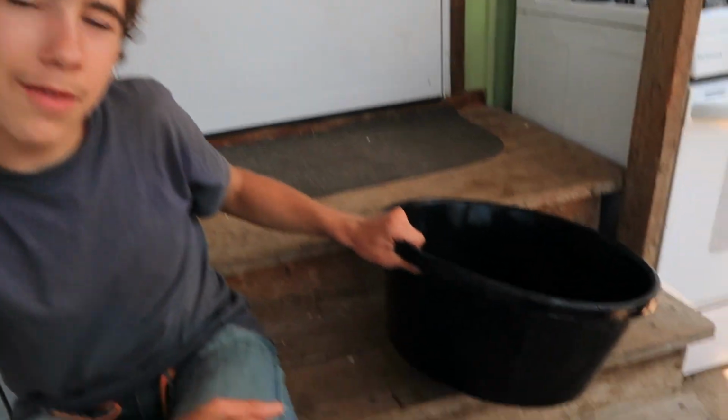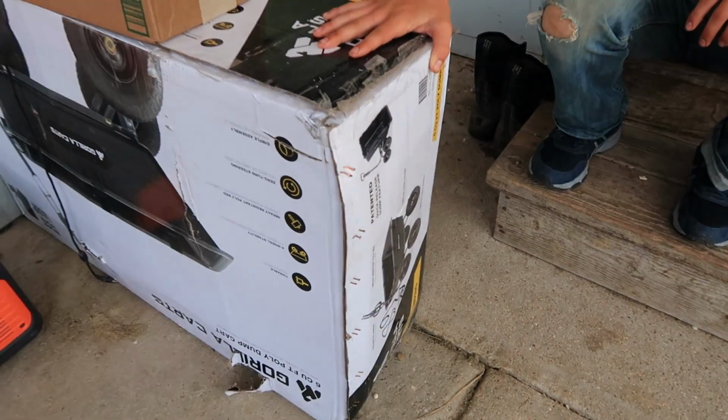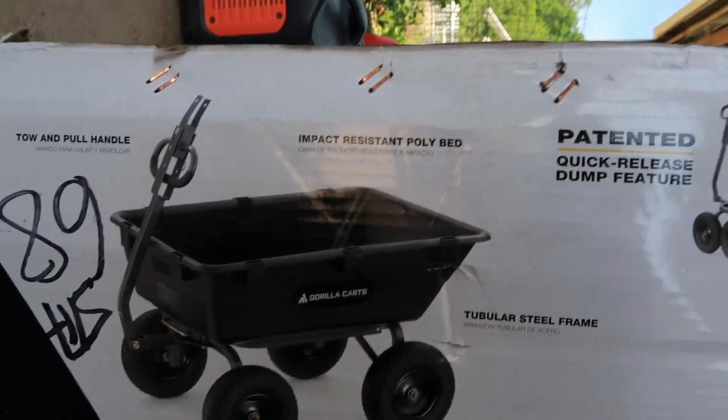Cool. Thank you to whoever got us this rubber tub for an animal water and these tinnies, which have been super nice because my old tinnies were too small for me and were hurting my toes, so it's been really cool to walk around comfortably. And also thank you for this gorilla cart. Oh, it's upside down. Let me show you guys. Gorilla cart. That'll be really handy for carrying things around. Especially when you guys start working on your place. Hopefully you're going to be pouring a pad for your home soon, so then you can tote supplies back and forth.